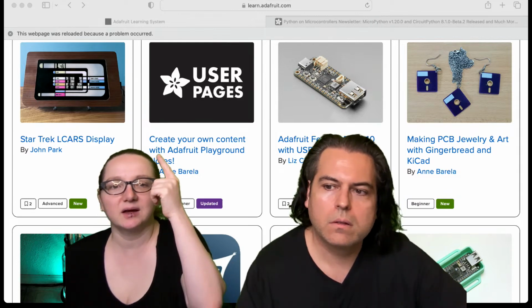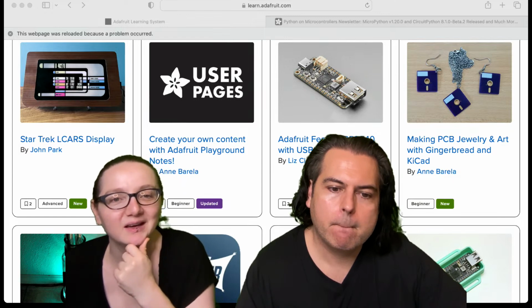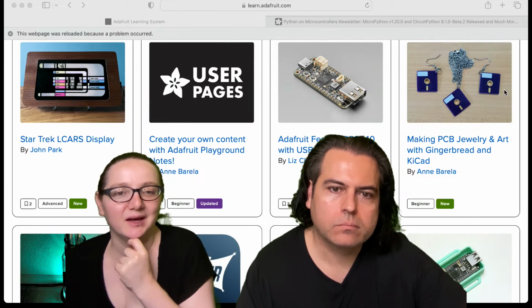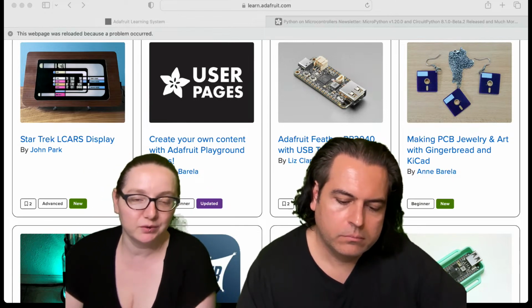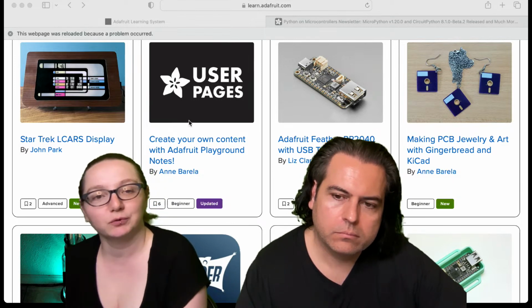Okay. Adafruit Playground Notes is what we're calling the user pages, because user pages is kind of a boring name. You'll see more rebranding on that. Anybody can write guides on our learning system. It doesn't appear on the front page, but you can have your own guides, as many as you want, to share content, to put your notes.